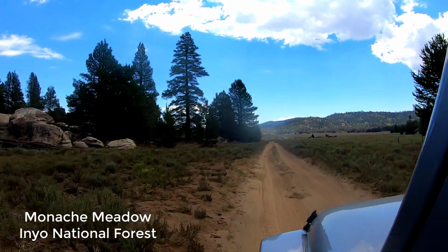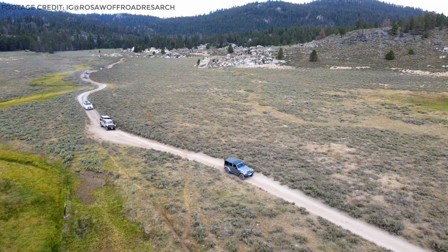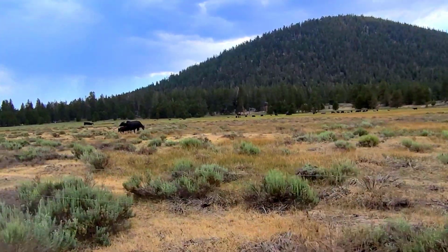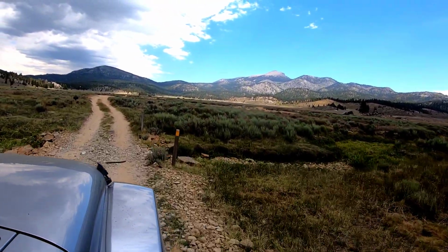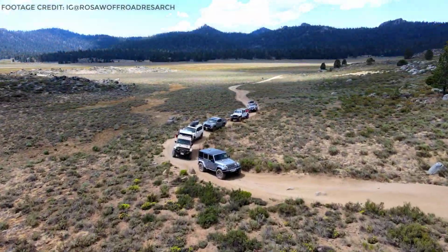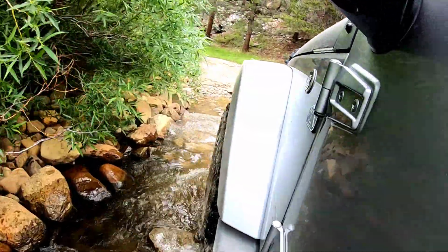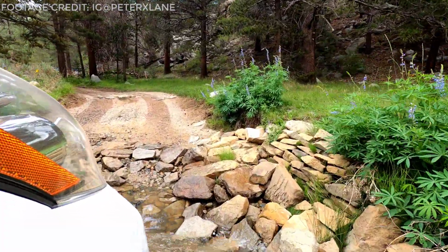Guys, we just entered Inyo National Forest. And just look how beautiful this meadow is. We followed the signs that say river camping. It's a little crowded this weekend and we got here around noontime. But we managed to find a good spot for 6 rigs to fit in.